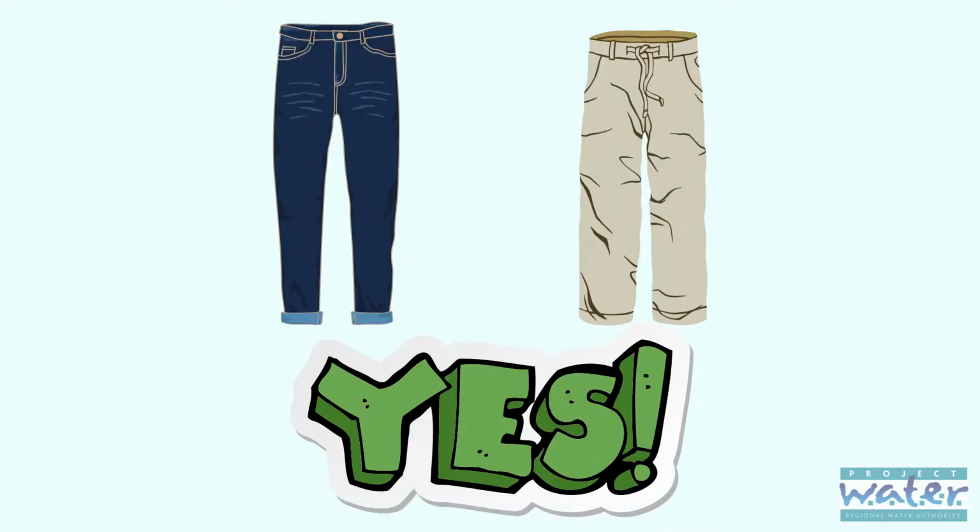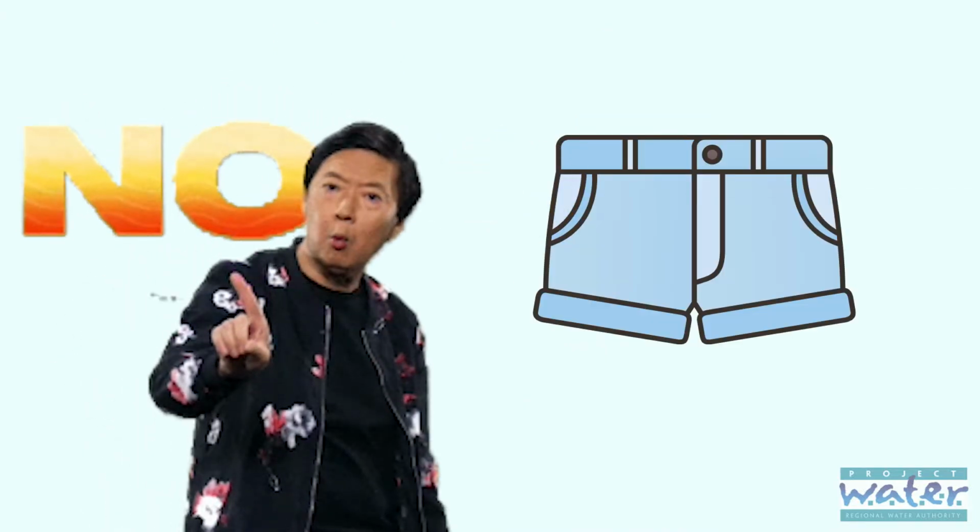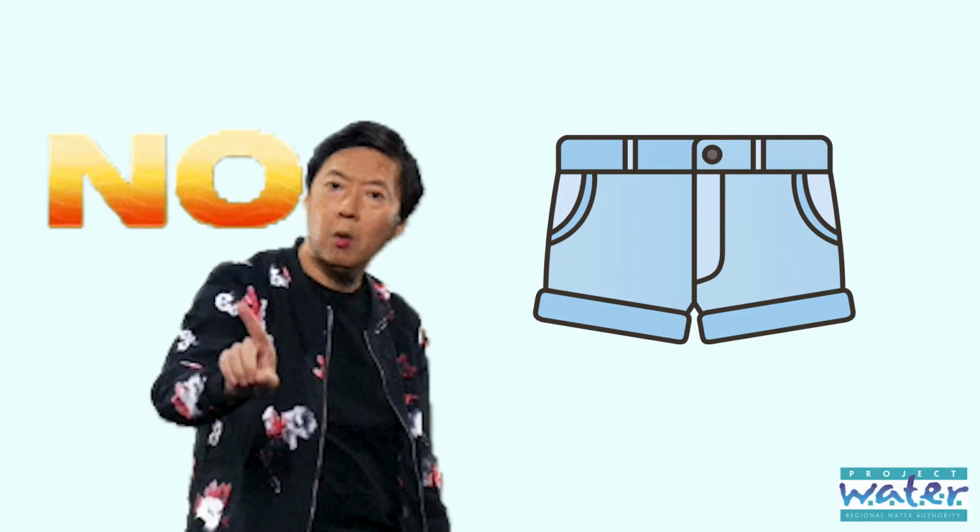You need to wear pants that come down to your ankles. No shorts, regardless of the temperature. There may be bugs and poison ivy, and your legs should be covered.